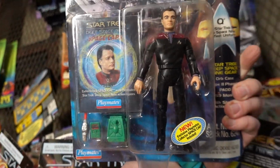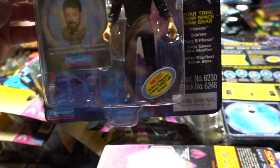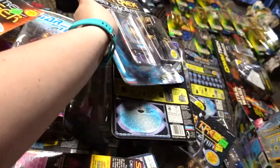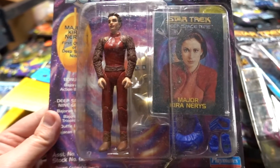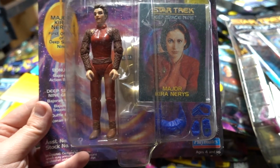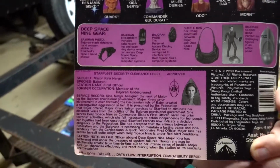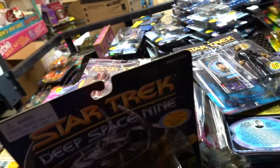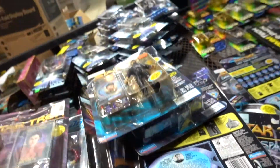You are cute. Another Riker. Is that one even different? I don't know that it's even different than the last one that I picked up. But sometimes they just change the color of the top of their uniform and call it a day. Oh, Major Nerys, something, I don't know. I know her face. And we're gonna leave it at that because again, for the 100th time, not that big into Deep Space Nine. And another Riker. This one is definitely the same, so I'm not gonna bother with it.